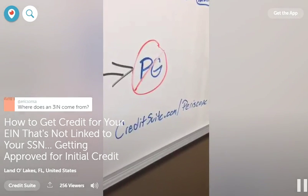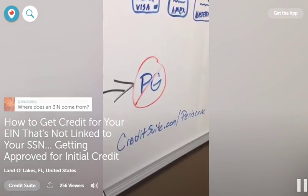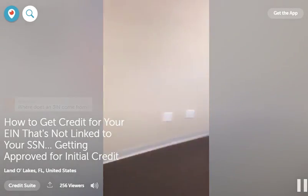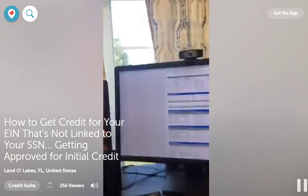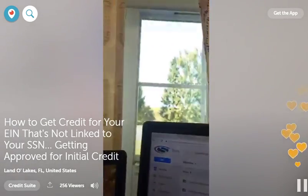Where does an EIN come from? It comes from irs.gov. You go right to the irs.gov website. Let's go back to the computer here and let me show you exactly how this works.